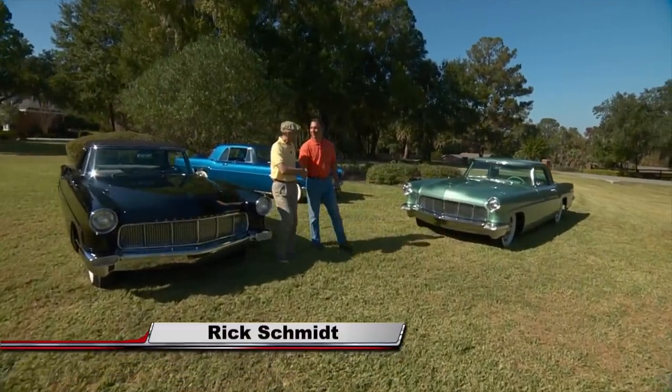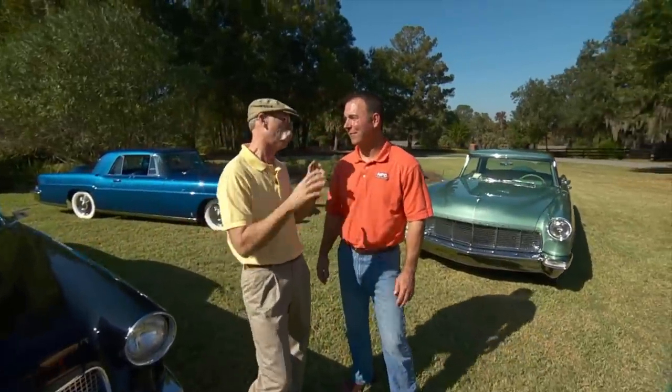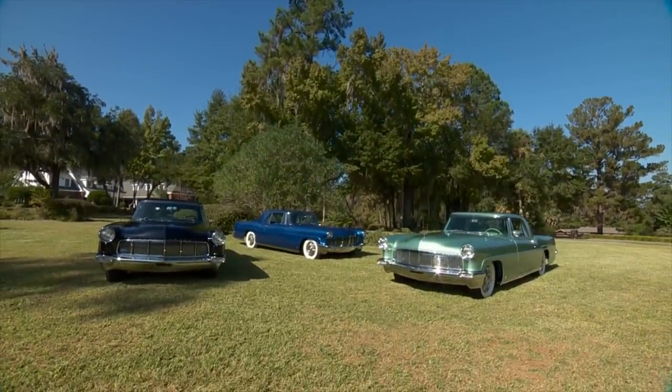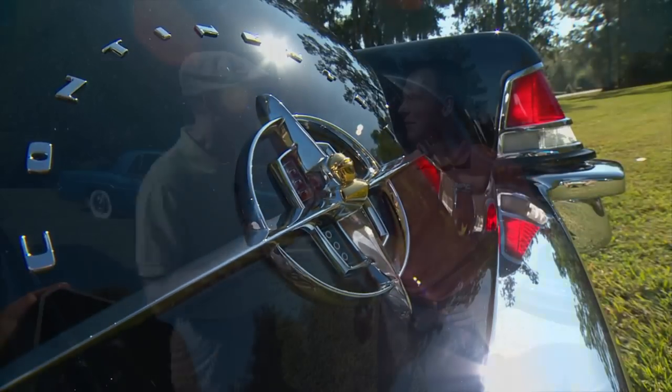Rick, man, great to see you. Great to see you again, too. You know, it's always fun coming down here, not just because the weather's so nice, but you always have such cool toys. Oh, I think we've rolled out the crown jewels. You really have. You know, I'm surrounded by more Mark IIs than any sane person should have.